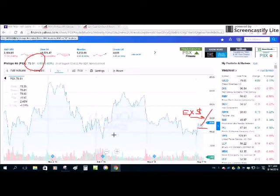I used the example yesterday. I was talking to somebody. I said, look, if my buddy and I buy the same stock and we hold it for, let's say, 6 months, stock's going to go up, stock's going to go down, stock's going to go up, stock's going to go down. And at the end, we may have made money or lost money holding that stock.